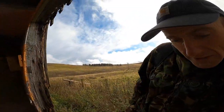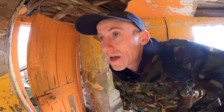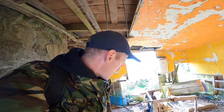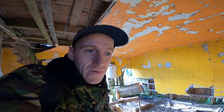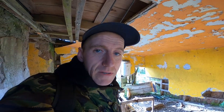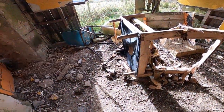I need to be careful here because obviously, again, it's a dangerous structure we're stepping into. Wow, they've had this little porch bit here. Oh my goodness, folks, that crunch noise when I stepped in the door. It's like a rabbit carcass here on the floor.